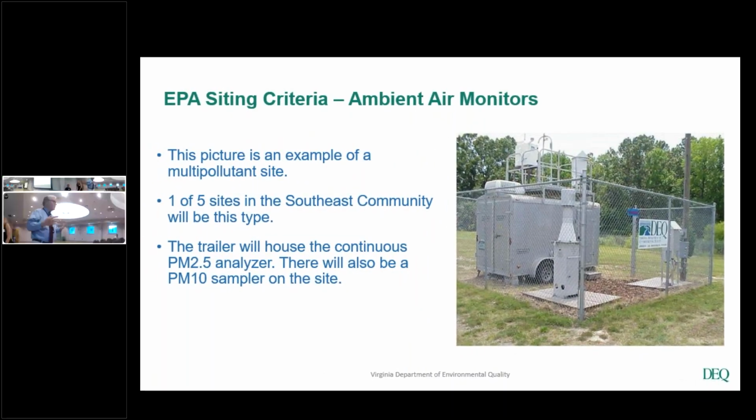Instrument that we'll be using as well. So we'll be gathering PM10 as a precursor for the toxic metals, but we also want to get the PM2.5 information as well. So that's what the continuous PM2.5 monitor will be doing for us. Next slide, please.